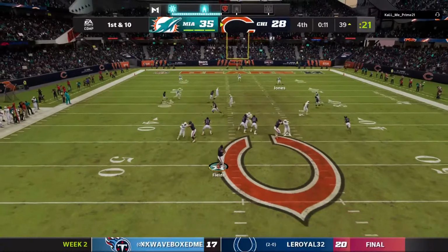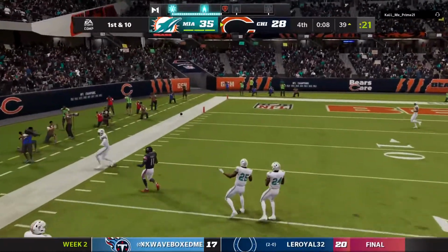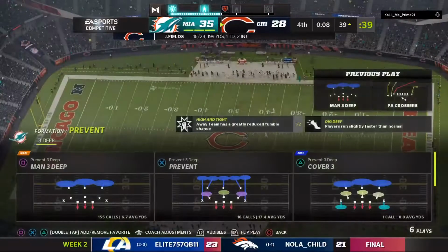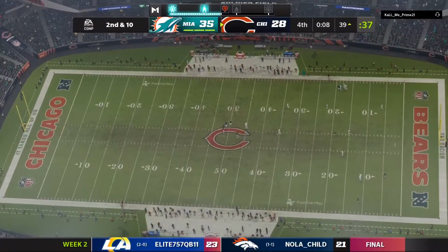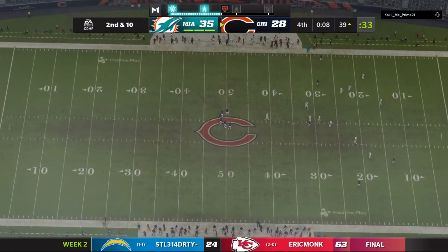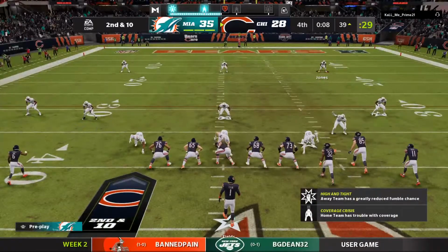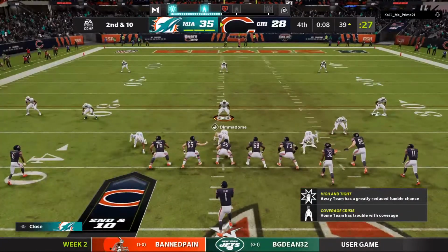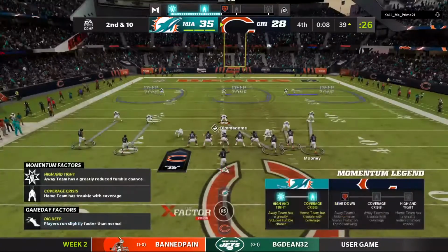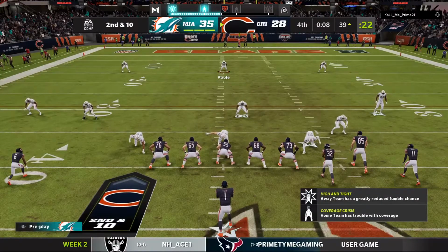Back to throw. It's incomplete. Took a shot, couldn't connect. So he's unable to complete it there, and just not the game that you would expect from him. He's been off the mark really start to finish. Yeah, it makes you wonder what exactly is going on. Is he a little bit dinged up here, or is he just off just by a bit? Maybe he can get it back in this situation. He'll need to.